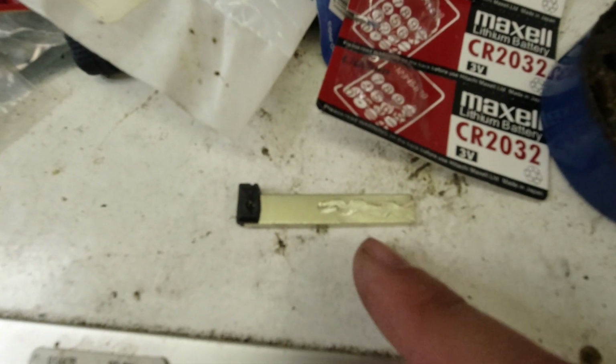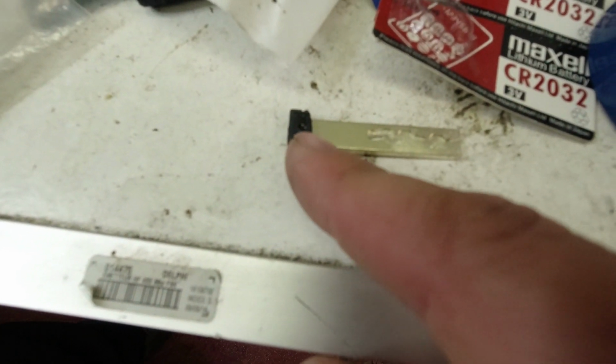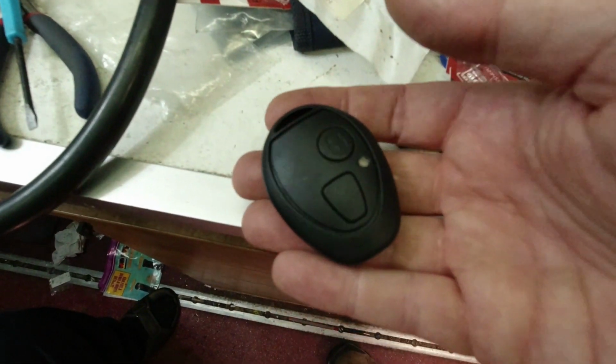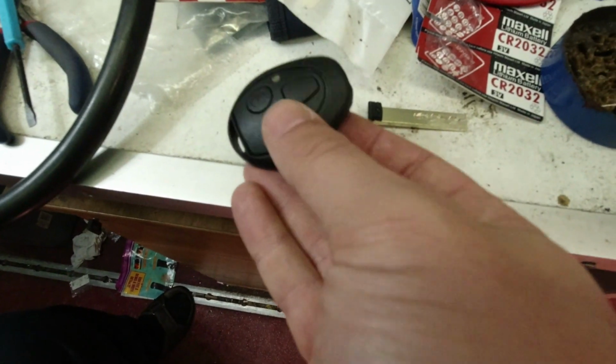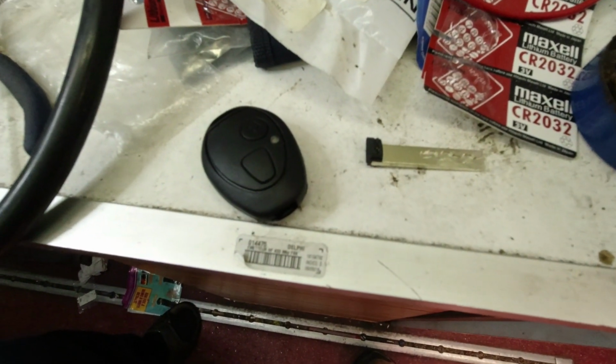So this is the freshly cut insert. It's just an insert with a bit of plastic on the end, which then goes into the new housing I have. So yeah, it just clicks in, and then allegedly that's good enough, but the fact these fail so regularly would suggest it is not sufficient.